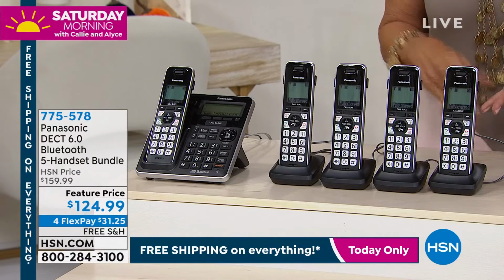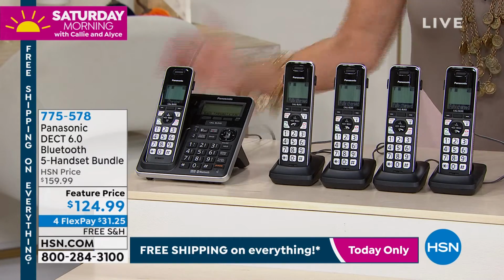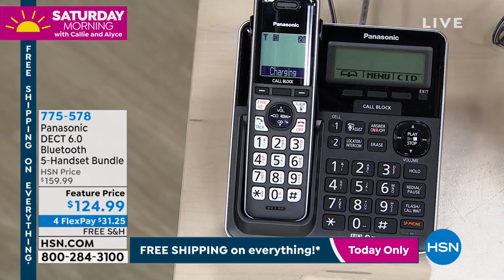You have the call block that you can do manually. You have the ability to link to your cell phone. So every single one of these is not only your regular landline, but also your cell phone.